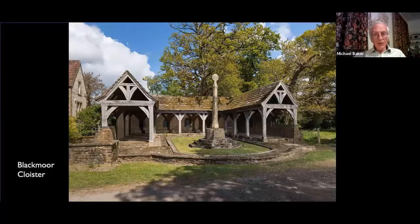The last two examples of Herbert's different concepts are here. This is Blackmore in Hampshire, which was the home of Lord and Lady Selborne, good friends of his. Selborne had been the High Commissioner in South Africa who set up that country's constitution. And among the villagers lost was their son, Bobby Palmer.